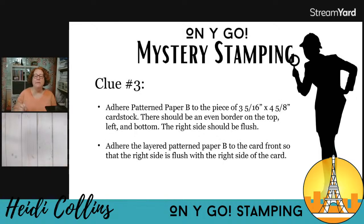Adhere pattern paper B to the piece of 3 5/16 by 4 5/8 inch cardstock.